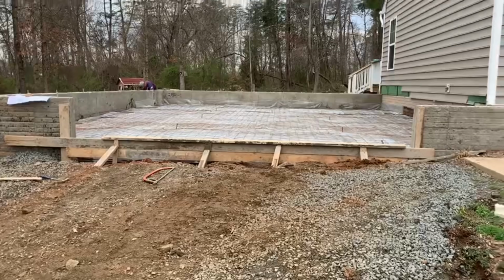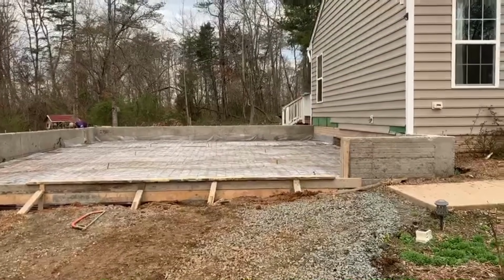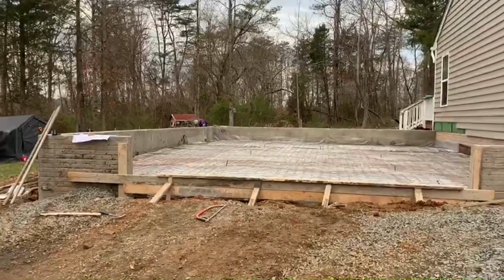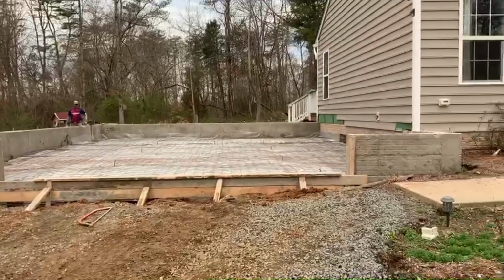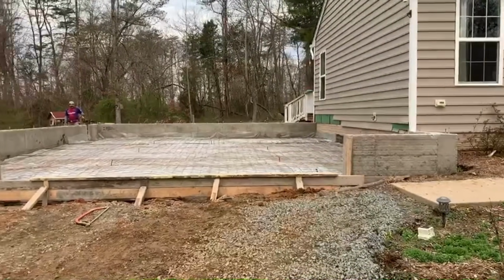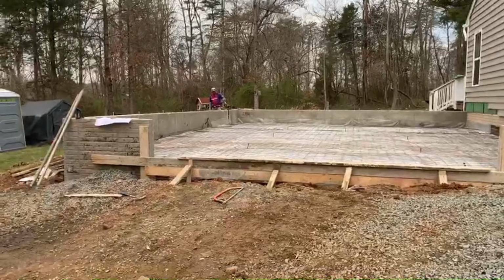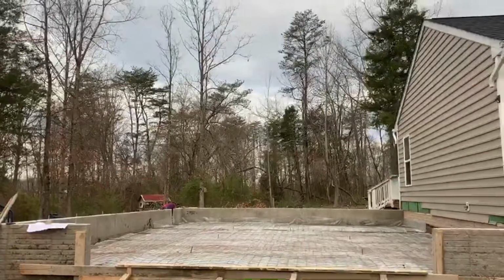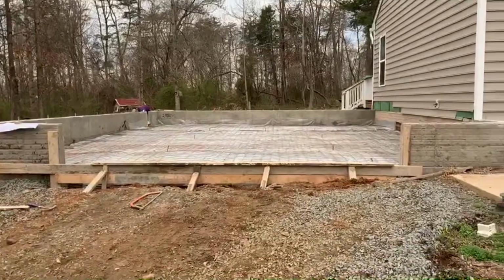Hey, good morning, everybody. We're here at the garage addition. As you can see, we've stripped down the forms on all the walls, and we are prepping for the slab, and we're going to pour today. Hopefully the weather permits. Calling for rain, but hopefully it holds off long enough for us to get that done.